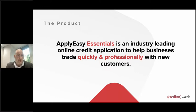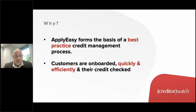Let's keep going along those lines. As I said, we're really focusing on this concept of best practice. Best practice is about giving you the tools you need to perform your onboarding process without overwhelming you or the customer with unnecessary requirements to upload information or data. Ideally, what we envisage when you use ApplyEasy Essentials is that you, if you choose to, can send out an application, have it filled out quickly on a mobile device, and be trading within 15 to 20 minutes.